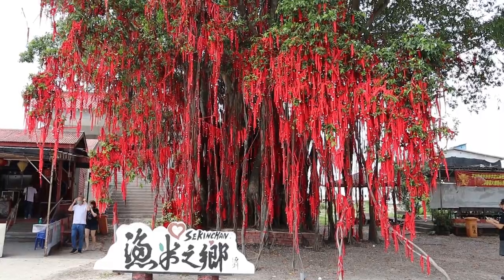So this tree behind me is a very popular spot, and you get a ribbon, you put your wish on there, and you just tie it up on the tree. And then hopefully your wish comes true.